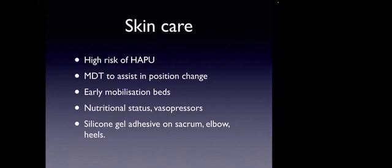hospital-acquired pressure ulcers. Also, if the patients are receiving very high doses of vasopressors, that can lead to poor perfusion of the peripheries, poor perfusion of the dependent areas which are under pressure, increasing the risk of pressure ulcers. Silicone gel adhesives have been advocated on particular pressure areas like the sacrum, elbow, or heels.